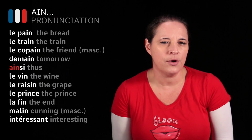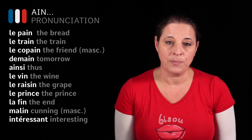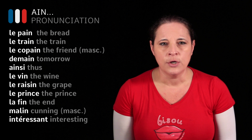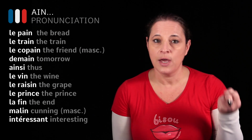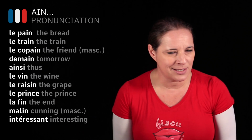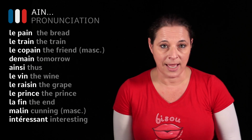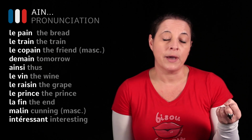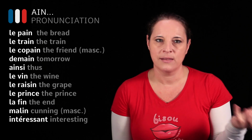Now, you've got to note something here. If you put an E at the end of AIN, then the sound would be N, not A. So A must be followed by a consonant or have its sound as a consonant, just as a syllable, okay? So if you add an E to that, then it becomes N, okay? No longer A. It has to be alone as a sound A, followed by a consonant or just being a syllable A, like ainsi, thus.